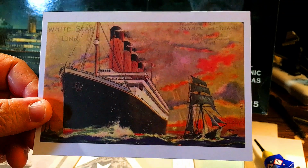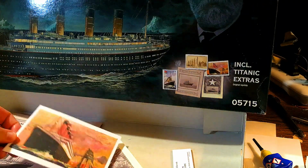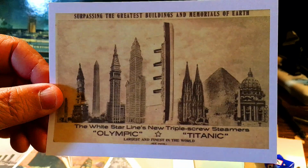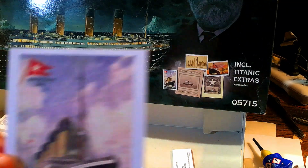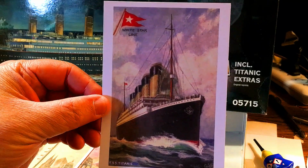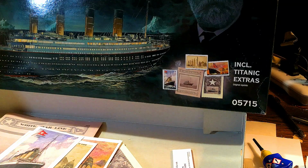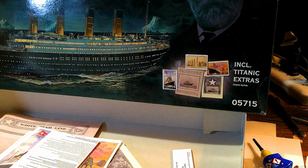This one is the R.M.S. Titanic by Revell. The Revell company made this as a 100th anniversary edition. And it has now been 109 years since the sinking of the R.M.S. Titanic. And I'll be showing you guys more Titanic stuff. Unfortunately, again, it's all reproductions and copies, but they're copies taken from the real thing. So that makes it interesting, to say the least.